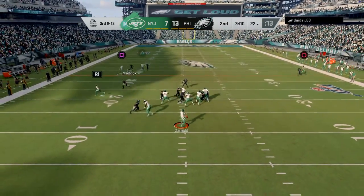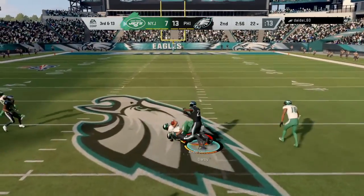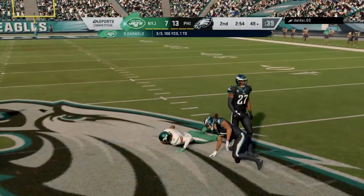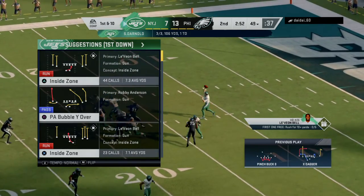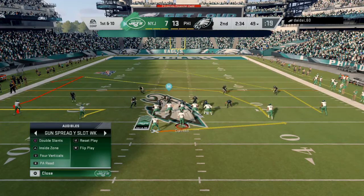3rd and long, it's Darnold. Found his target, it's Anderson. And they nearly get this all the way to midfield. Mark him down at the 49. A very solid gain of 27.